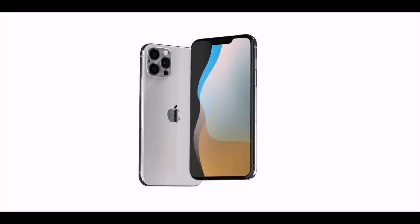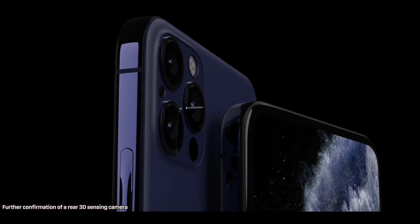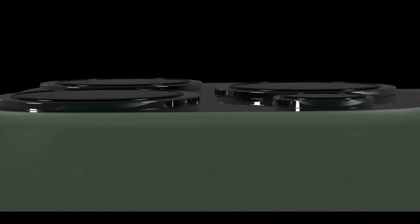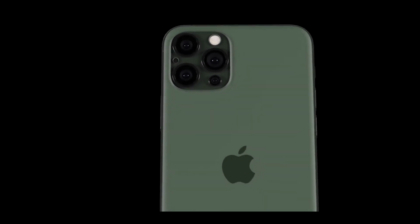new 3-year refresh strategy. And Nikkei did confirm that Apple is working on adding a 3D sensing camera to the rear of the 2020 iPhones. And this will be used for AR applications, 3D scanning models. It's really not an obscure feature anymore. A lot of new smartphones include it.